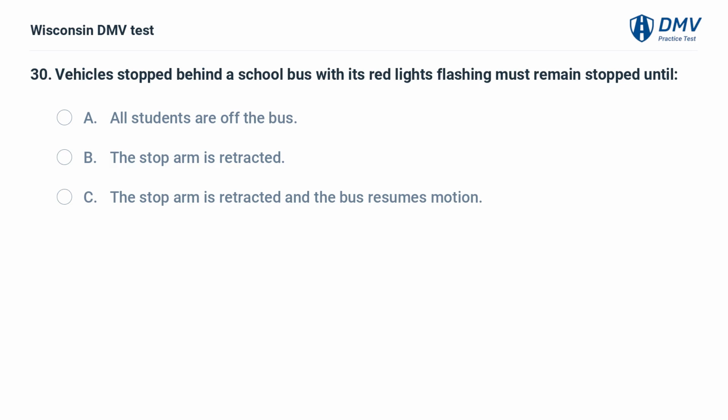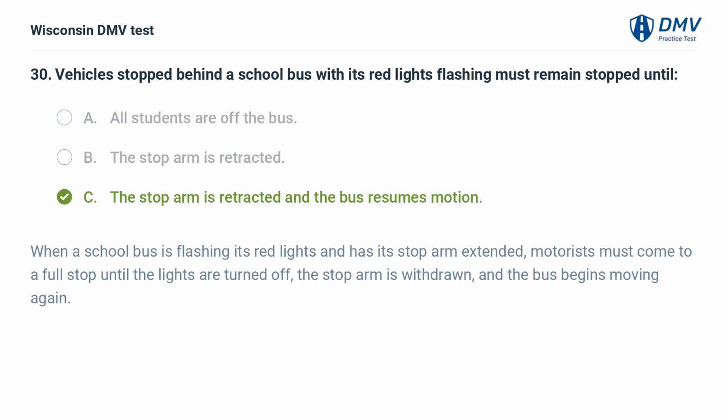Vehicles stopped behind a school bus with its red lights flashing must remain stopped until A. All students are off the bus. B. The stop arm is retracted. C. The stop arm is retracted and the bus resumes motion.